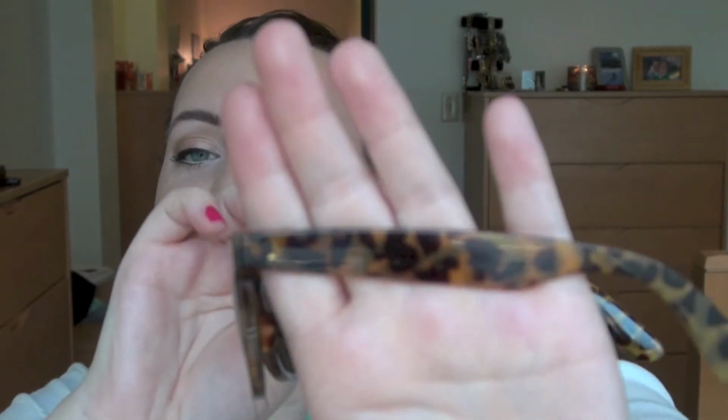I wouldn't be surprised if it was Mossimo. I can't find it. Anyway, so they're just these lovely, oh, you can see the camera, these lovely glasses, and they've got this print, and I can never tell if it's cheetah, leopard, whatever print, but I thought it was cool, and I just really like the way they look on me.